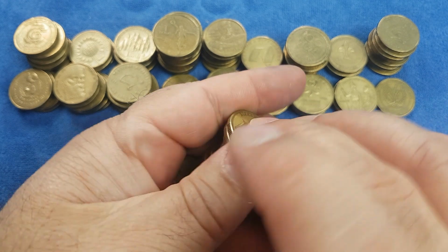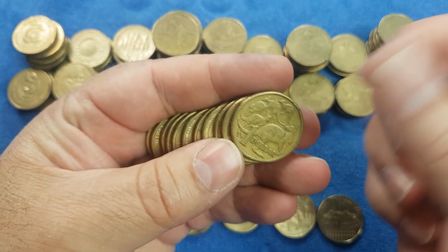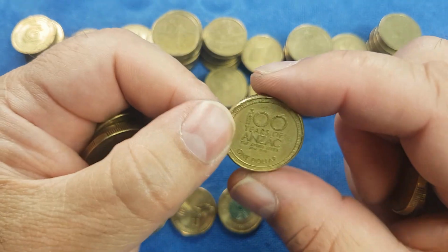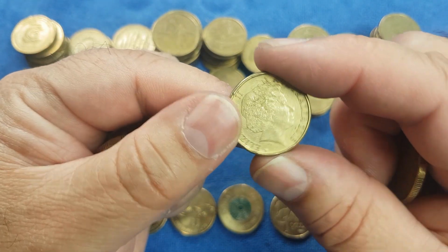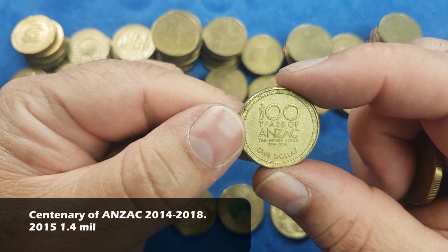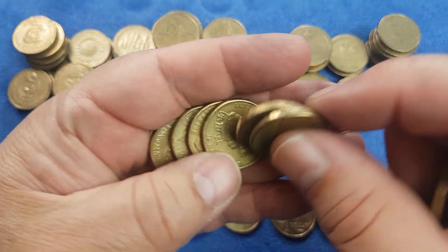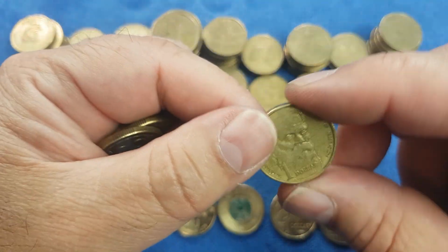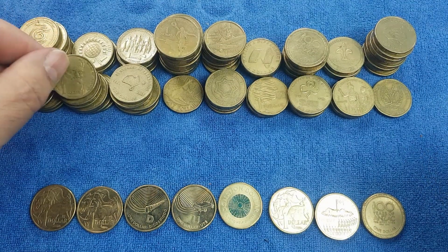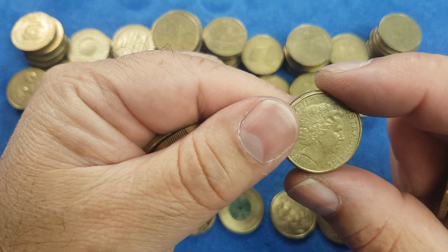Another $1 hunt, even though it's a bit of a mega hunt, over $300. Another hunt that delivers a significant keeper line for me. And there's again also 2015, 100 years of ANZAC, so that's also another keeper. My goodness, we're going to run out of room, which would be great. And so the 2015 is one of the lower minted years, if not the lowest minted years of the 100 years of ANZAC. Spirit lives on.